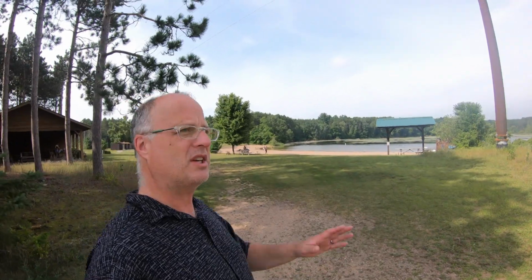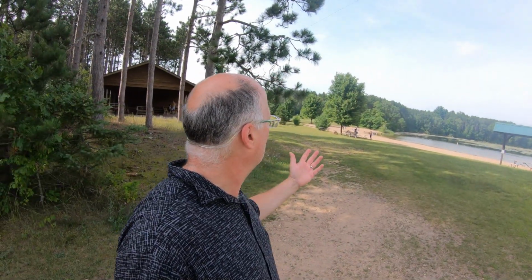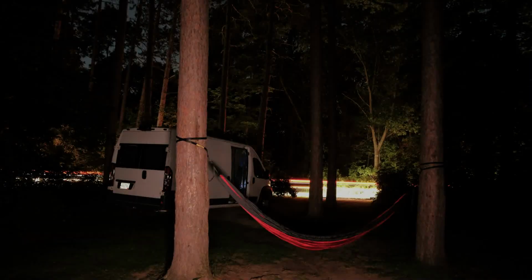So that's my little review here for you of Hartman Creek State Park, just outside of Waupaca, kind of in the middle of the state, south of Stevens Point, north of Madison, somewhere in the middle. The beach looks like it has been groomed overnight, so it's nice and fresh.